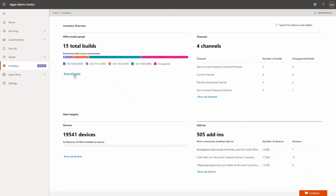Now, let me show you what this quickly looks like. So I have 15 total builds here. You can see I already have a total of unsupported devices. Now, we're not only providing you with rows and rows of data, but we're providing you with insights. And what I mean by this is giving you answers to typically asked questions. We always get questions about how many builds do I actually truly have in my organization?